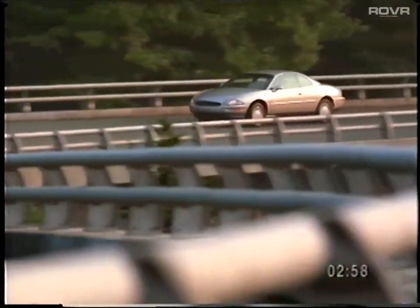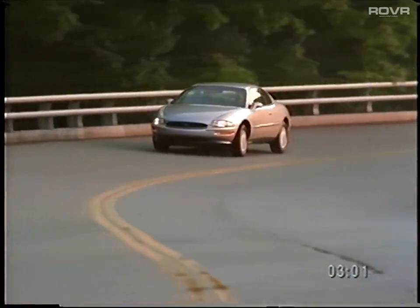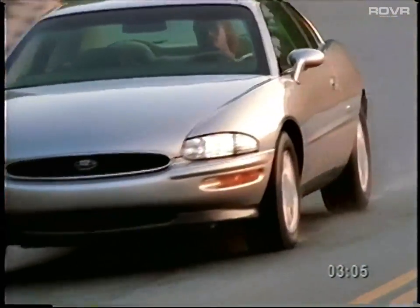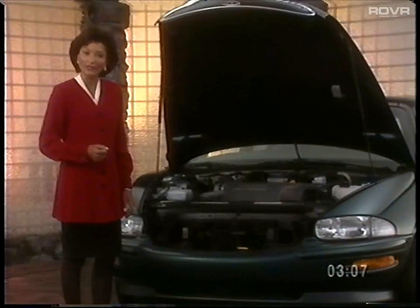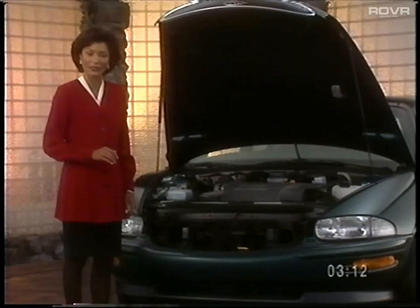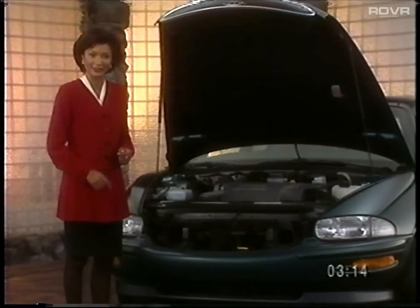Also contributing to Riviera's excellent road feel and Buick smooth ride is its 4-wheel independent suspension with automatic level control. Once again, only a demonstration drive will help customers appreciate Riviera's balanced performance, ride, and handling.